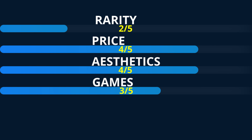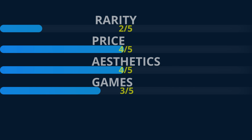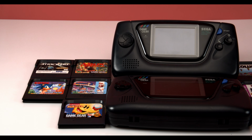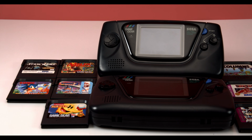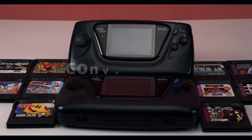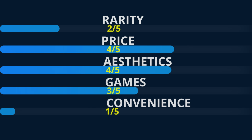Games, 3 out of 5. The game library for the Game Gear lies somewhere between being a better Master System than the Master System and being a Diet Genesis. Most games are pretty decent, but there are very few must-play titles you can't get somewhere else. Convenience, 1 out of 5.